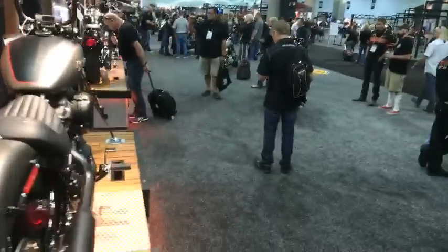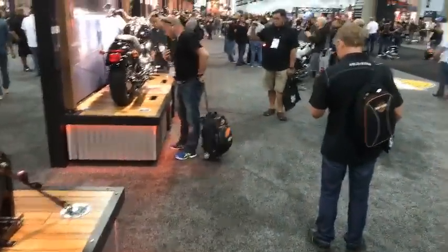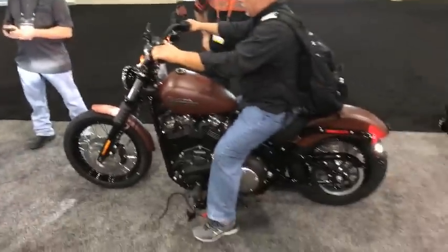Nothing really resembles the V-Rod, guys. That same type of engine technology is in the Street Rod. So if you want a V-Rod, the Street Rod is the closest you're going to get to it.